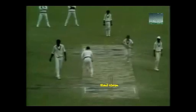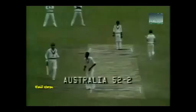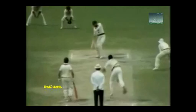It's a good shot by Greg Chappell to punch a lifting ball off the back foot through extra cover, as he did then. Very difficult shot to play. Oh, that's a fine shot. That's 4 runs. Beautifully played, beautifully timed, and it raced to the boundary.